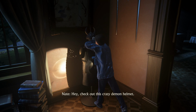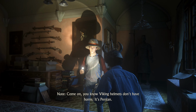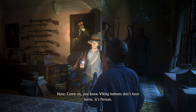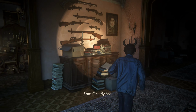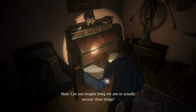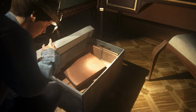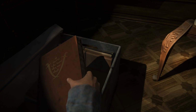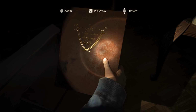Hey, check out this crazy demon helmet. Is that a Viking helmet? Come on. You know Viking helmets don't have horns. It's Persian. Oh, my bad. Can you imagine being the one to actually uncover these things? Must be something, right? Whoa. Lawrence of Arabia.